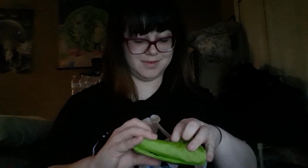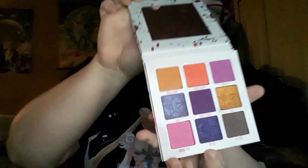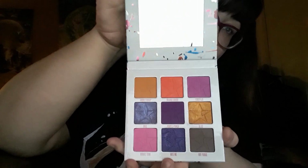Alrighty. So last item is right here. Let's see what it is. And it is the Mini Breaker palette. I already have, which I'll go get mine. I don't want to open this. So this is my Mini Breaker palette. As you can tell, it's been loved. That's what it looks like on the inside. Comes with a mirror.